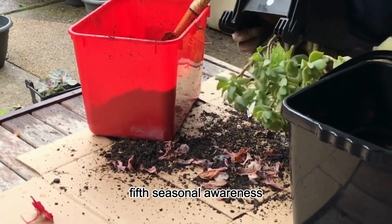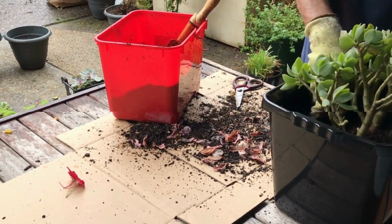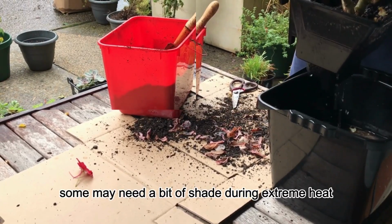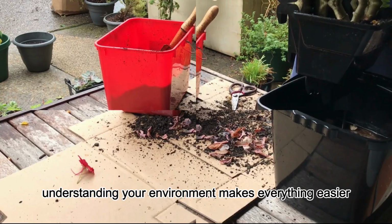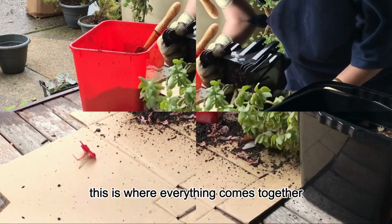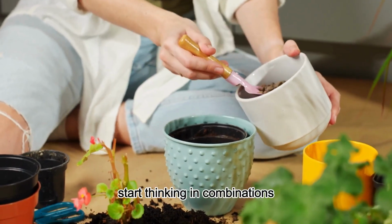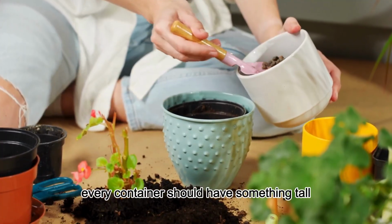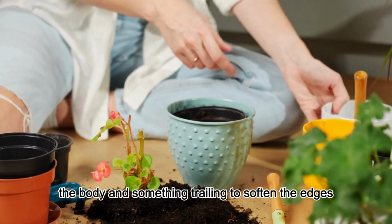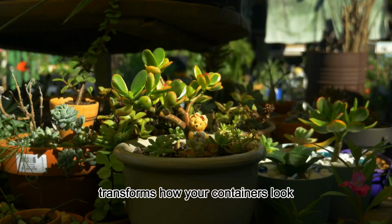Fifth, seasonal awareness. Even though these are perennials, conditions still change. In colder climates, some may need protection. In hotter climates, some may need a bit of shade during extreme heat. Understanding your environment makes everything easier. And finally, design. This is where everything comes together. Stop thinking in terms of individual plants. Start thinking in combinations. Every container should have something tall, the focal point, something full, the body, and something trailing to soften the edges. That combination alone transforms how your containers look.